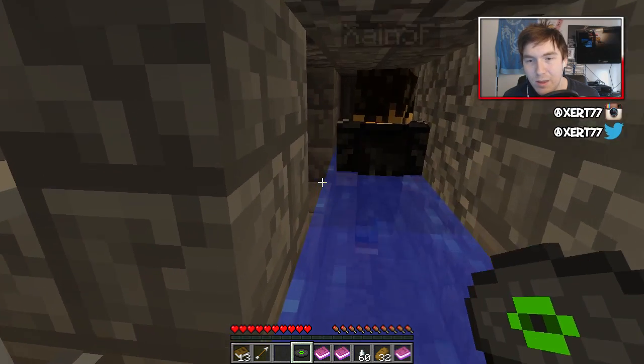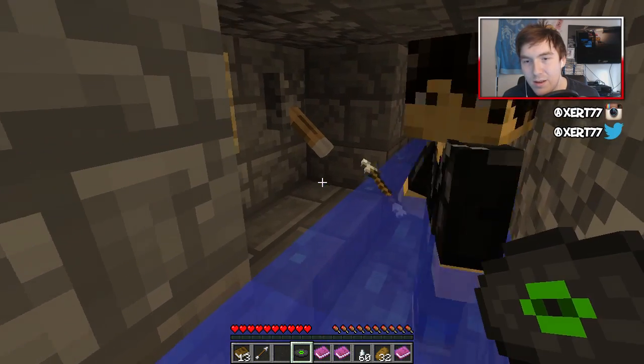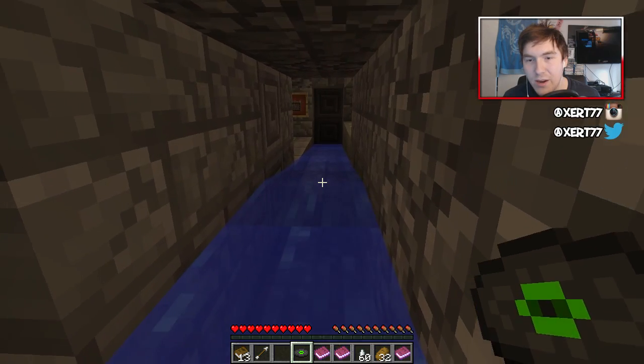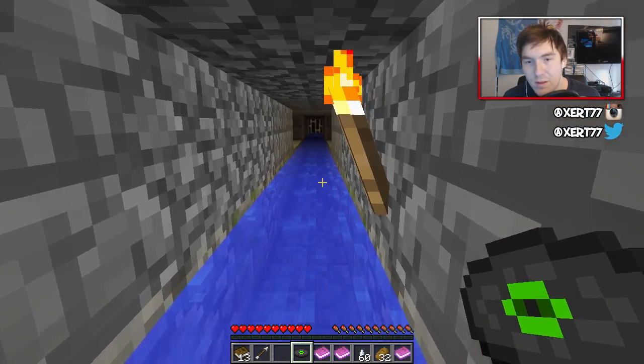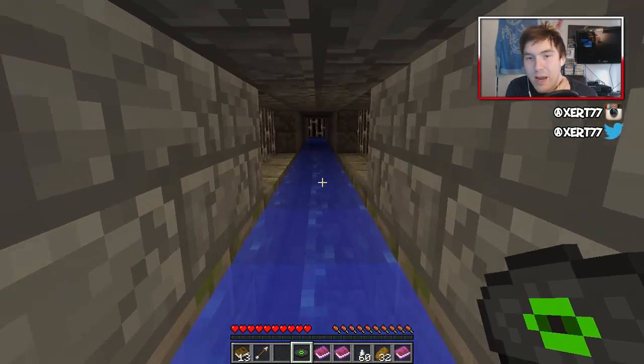I found it. Piston door. Right, did you pull it? Now I have. Right, there we go. So look, we can go through here now. It's like it opened a shortcut. Open the door. Right, let's head round to the other side.